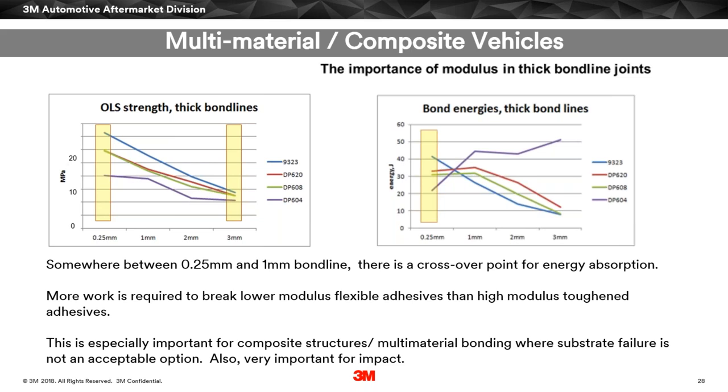And if you look at the bond energies, the amount of energy absorbed by these adhesives, as the bond gap gets bigger, it's flipped. So the lower modulus products are becoming increasingly important for semi-structural bonding, in particular for composite multi-material bonding, and also where substrate failure is not an option. There's a modern paradigm where the adhesive can be used to control stresses and actually be at the point of failure in extreme situations like a crash or a high impact situation. So again, we understand this. Come and talk to us if you're doing design or repairs.